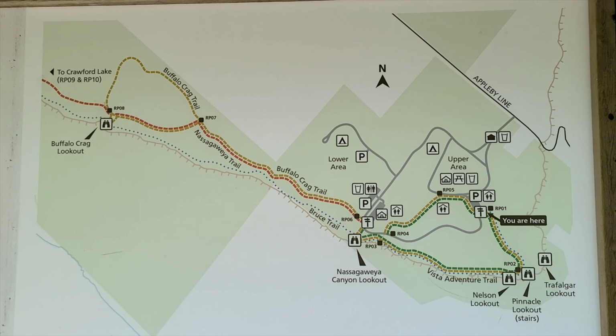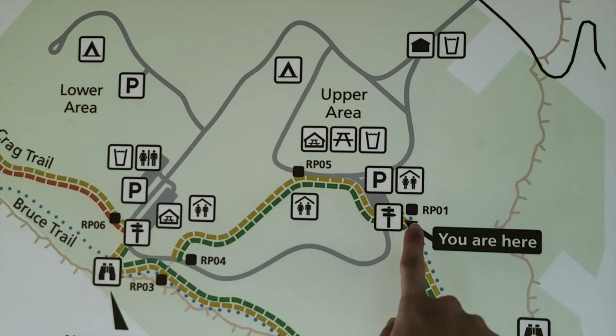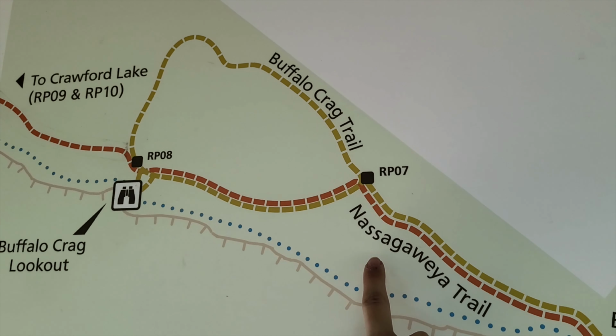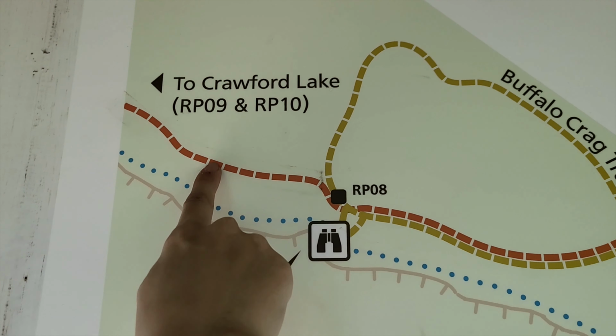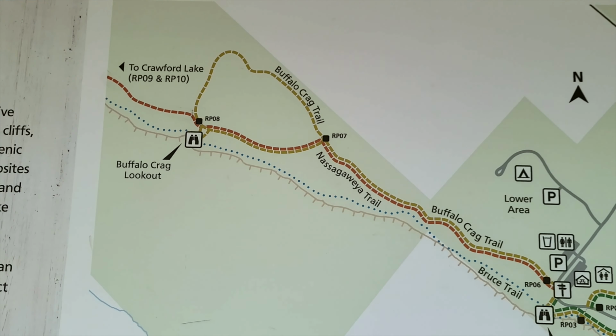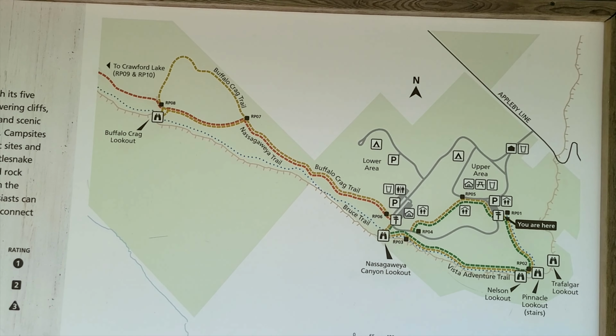Everybody! So today we're at the Rattlesnake Conservation Park and we're gonna hike. This is the map and we're here. Gonna continue this yellow path here up until this intersection. We're gonna head to the Crawford Lake. The rest of the trail is not shown on this map, but it's gonna be a 2-hour hike.